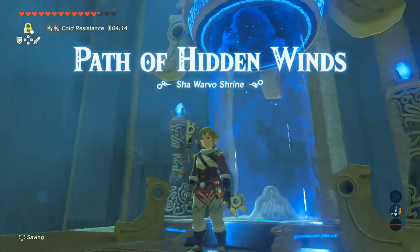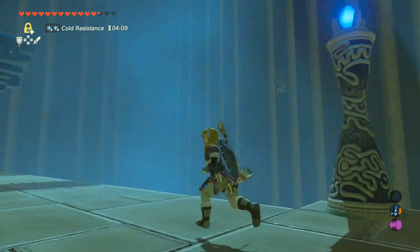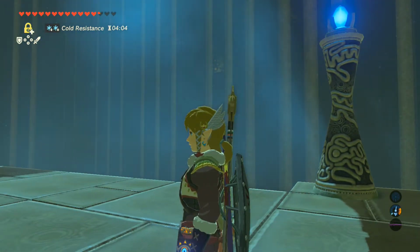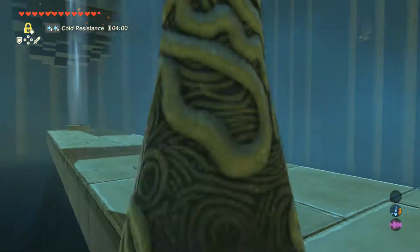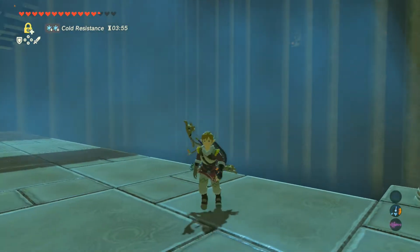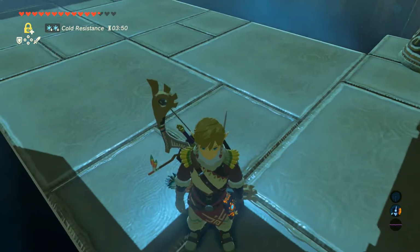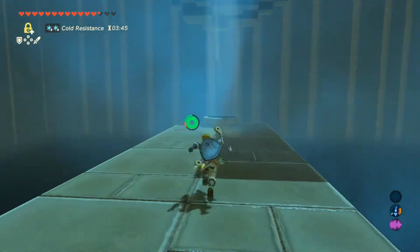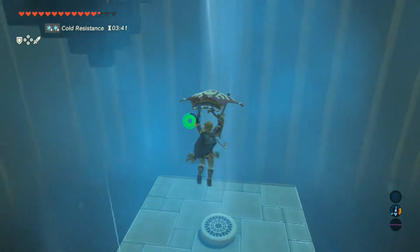Path of Hidden Winds. This armor does really look cool on Link. Especially the headpiece. I think the headpiece is probably the coolest part. It's got floppy hair. Trying to jam the camera against that pillar. And he's got very feathery armor. He looks poofy, looks comfortable, not very defensive. But we could visit the ferry and see exactly what you need for that.